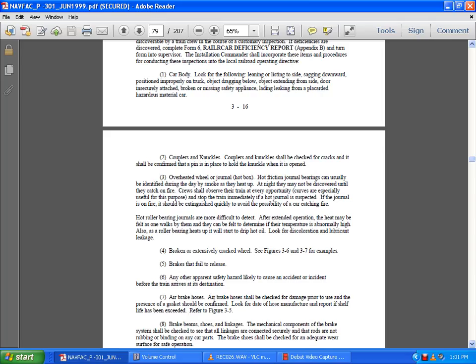Crews shall observe the train at every opportunity, especially on curves, which are used for this purpose. Stop the train immediately if a hot journal is suspected. If the journal is on fire, it should be extinguished quickly to avoid the possibility of a car catching fire.